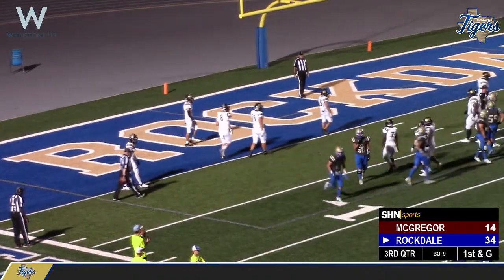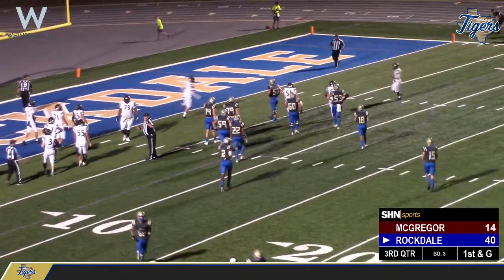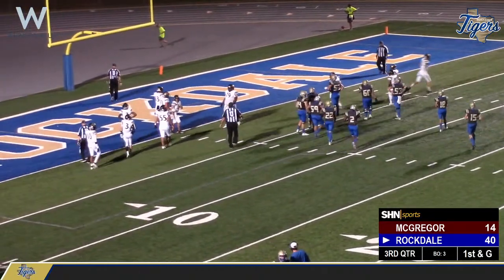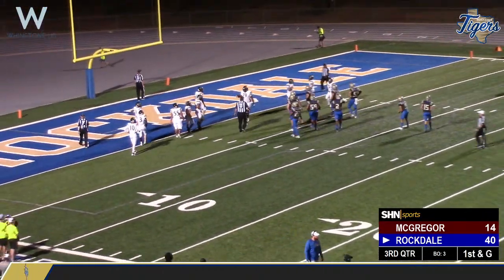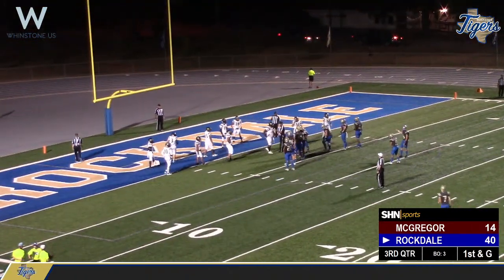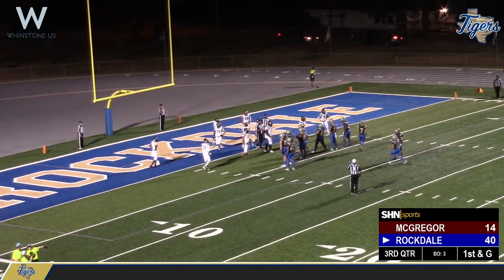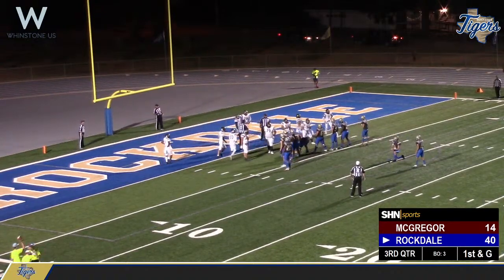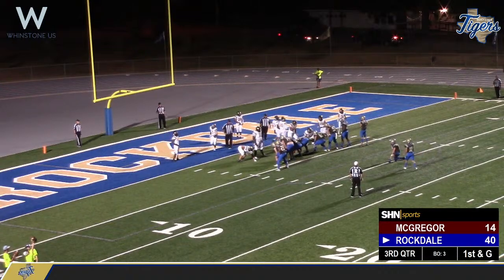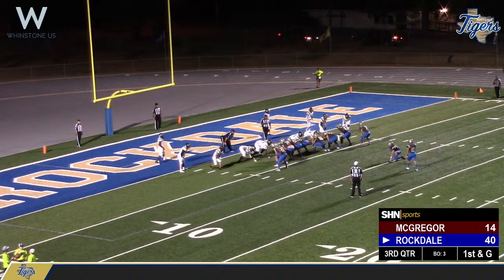A 10-yard touchdown run for Kobe Mitchell, and the Rockdale Tigers are on the board once again. And that's exactly what they needed after giving up two touchdowns to narrow the gap. Got the ball, marched it right back down the field, and, of course, got that good, safe cushion once again. The extra point to come.